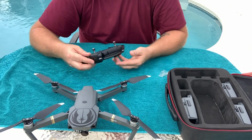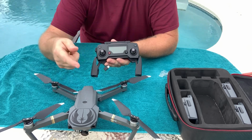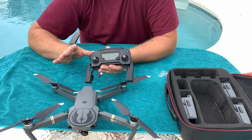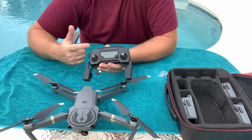If you want it to come back to you, you just press this little button right here, and it's the home button. It'll fly right back to where it took off from, all by itself. And it's fully controllable. You can control how high it comes back to you. You can control the speed.